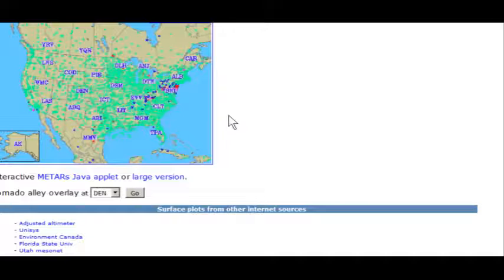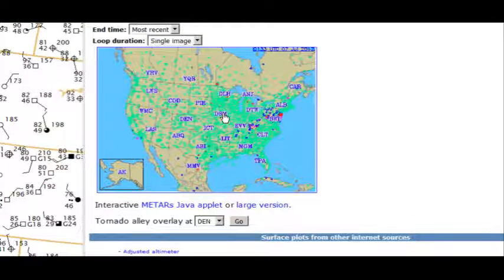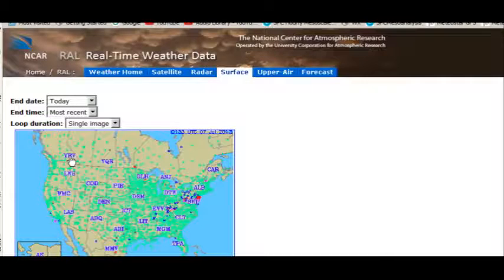UCAR surface charts, this is always very useful. So you can click on one of these sectors and bring up a plot. And this shows us the cold front on its way south. Very easy to pick out right there. And we can even go up into Canada there and see those warm temperatures there in Edmonton.